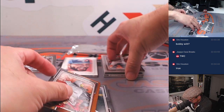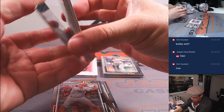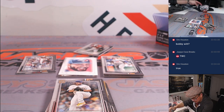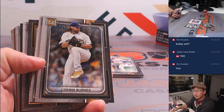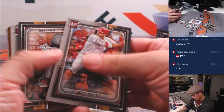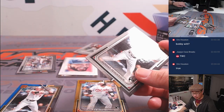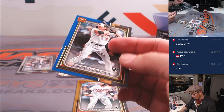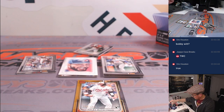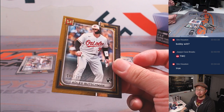Couple hits in here. Nice little bonus. Got an Adley Rutschman rookie card. Nice. And a Gunnar Henderson, 2 Gunnar Hendersons, wow. Orioles, AL East, Chris Butler. Some good starts here. You got a numbered Gunnar Henderson rookie card, 59 out of 150. And an Adley Rutschman rookie card, 106 out of 299. Not a bad start.